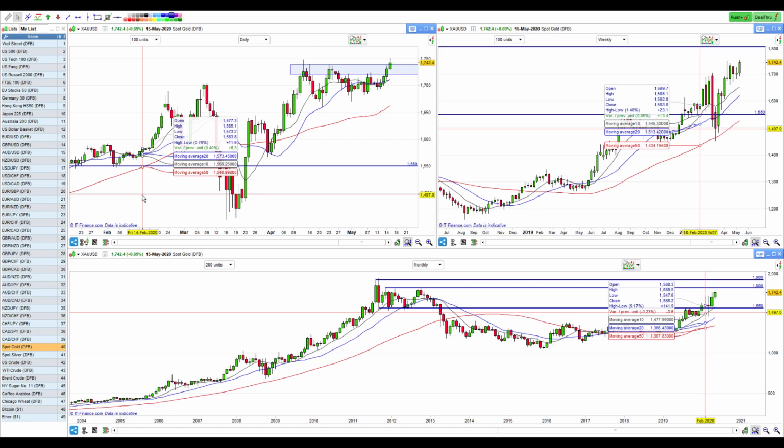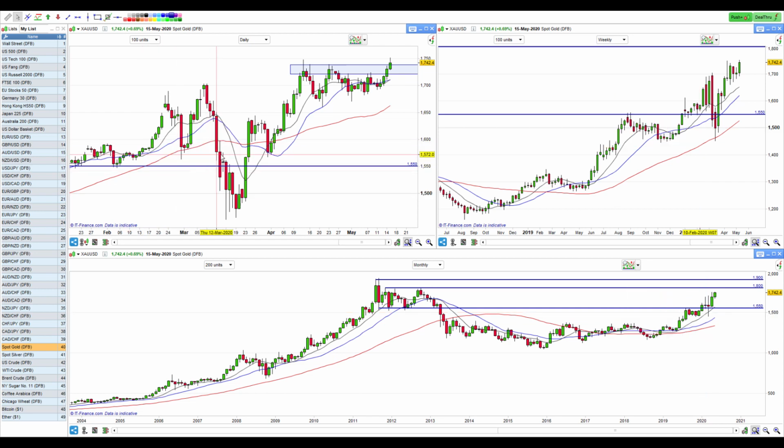Hi everyone, it is Sunday the 17th of May 2020 and I'm just having a look at commodities on my watch list as well, starting off with gold. So gold, longer term, at least monthly uptrend is to the upside. I'm really keeping an eye on it until it hits 1800. The weekly looking relatively decent, not that overextended. Nothing unreasonable about it trying to reach for that 1800 level right now.